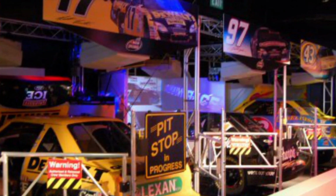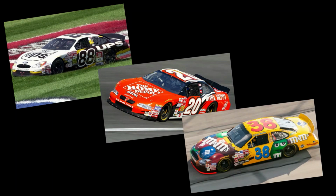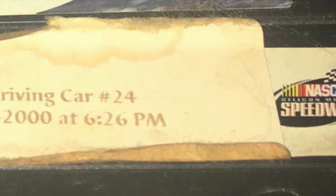The cars you could choose from varied from place to place, but most of them were pretty much the same. The ones I remembered at Rivertown were Dale Jarrett, Tony Stewart, and Elliott Sadler, and I think there might have been a Dale Jr. one as well. And according to some old stuff from Brent Jones on Twitter, apparently there was also a Dale Earnhardt and Jeff Gordon one there too.